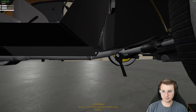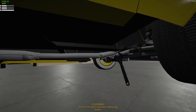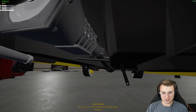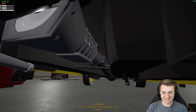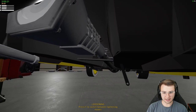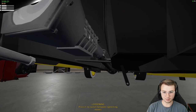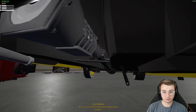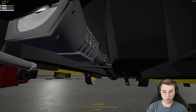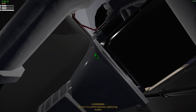Oh yeah, we're going to have to also unbolt the exhaust, aren't we? I really should have just done this on the hoist, dude. This is very challenging. I'm hoping by span clicking, I'll be able to unfasten the rest of the drive shaft bolts. We've got two now. Two is good. We just have one more around here somewhere.